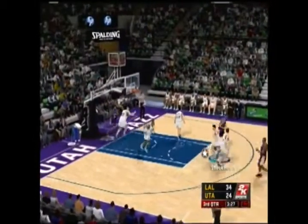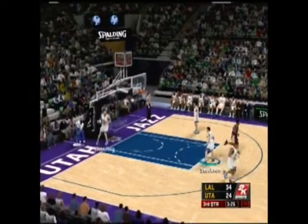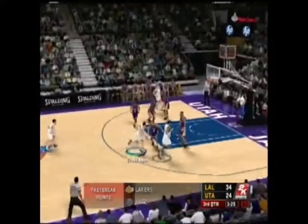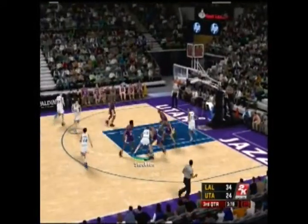Throws up the alley-oop. Shaq takes it away. And here's the Lakers. And Kobe throws it down. Young Kobe just punishing the rim. Here's Stockton. He's got 16. Some firepower, Clark and Steve, from this offense.